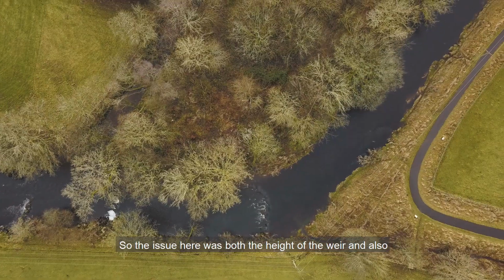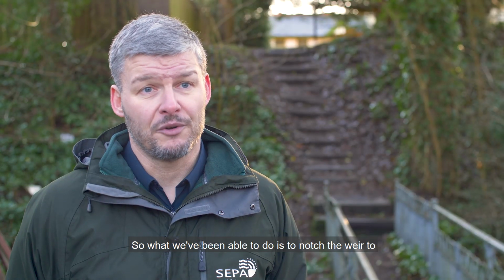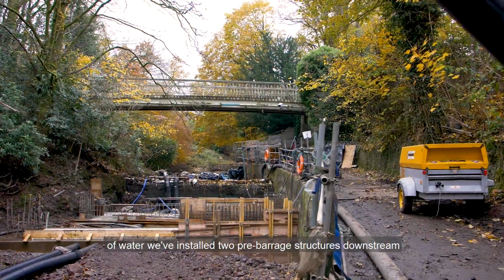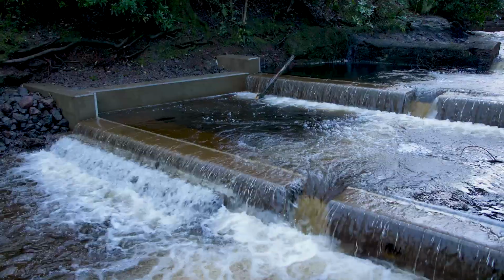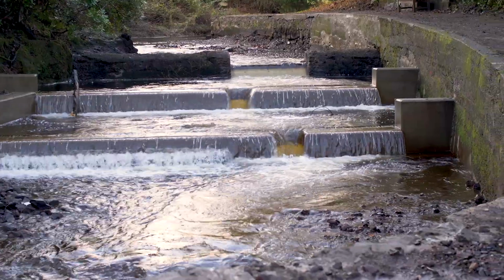So the issue here was both the height of the weir and also the lack of depth of water at its base. So what we've been able to do is to notch the weir to reduce that height, but also in order to increase the depth of water, we've installed 2 pre-barrage structures downstream of the weir to ensure that fish can swim up and through the weir. It also means that they need to jump as little as possible, which means they expend less energy than they would have to normally.